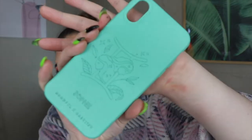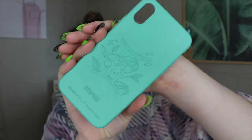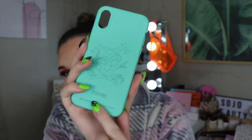So this is the first one I've got. I am a Gemini, so this is the case here. It is so cute and so beautiful. It's in this amazing mint green color. It has my name down there. This is my other one that I have from them. This is my SoJo one.